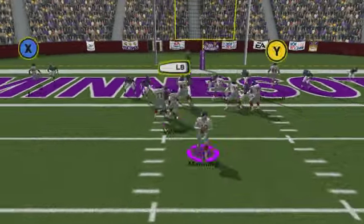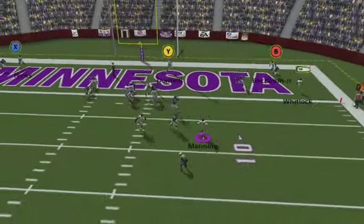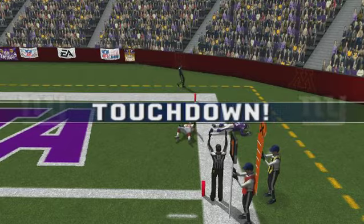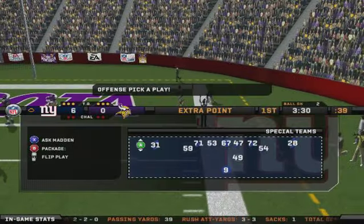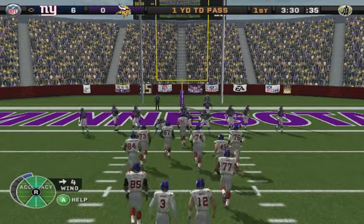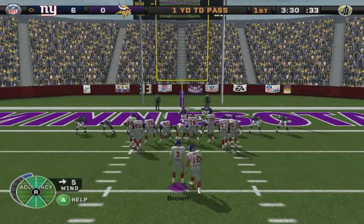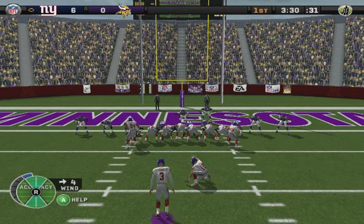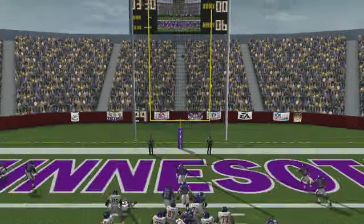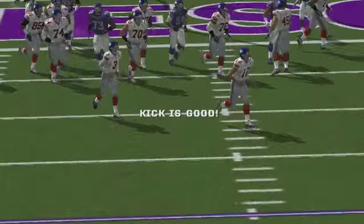Looking upfield. Fakes the handoff. Rolling right. Uses the pump. Lobs one into the end zone. Touchdown, Giants. You better kick it here. The extra point attempt is good.